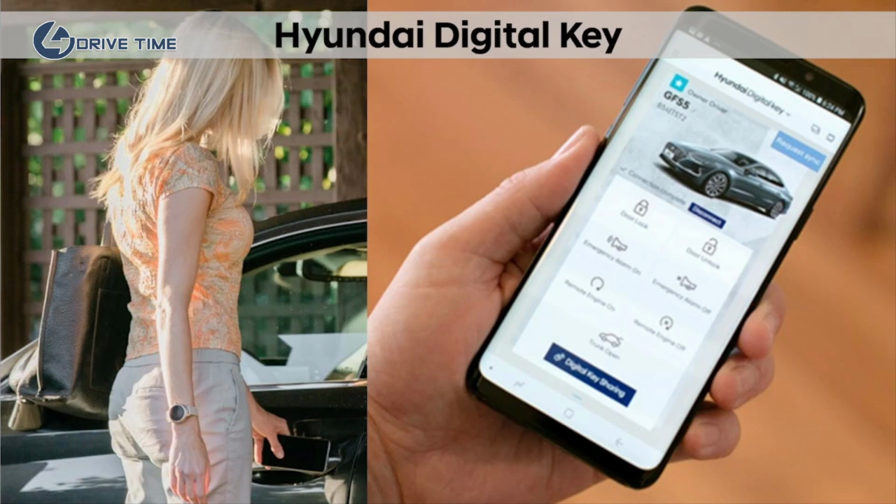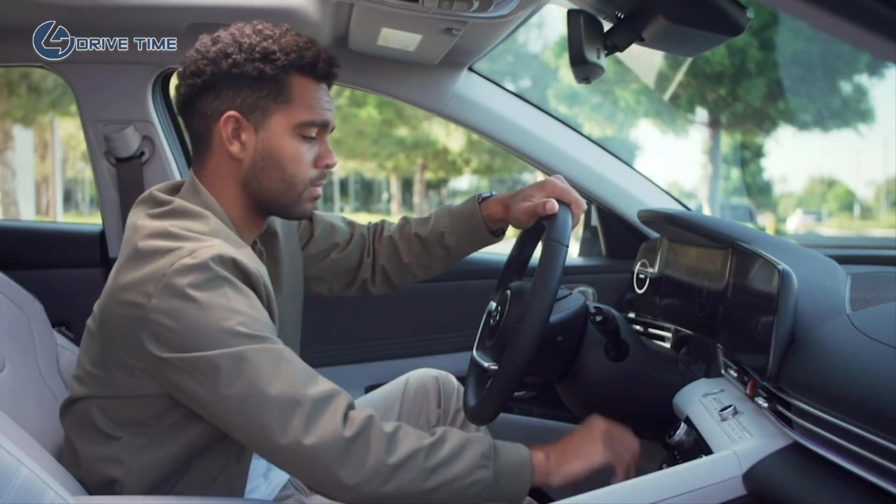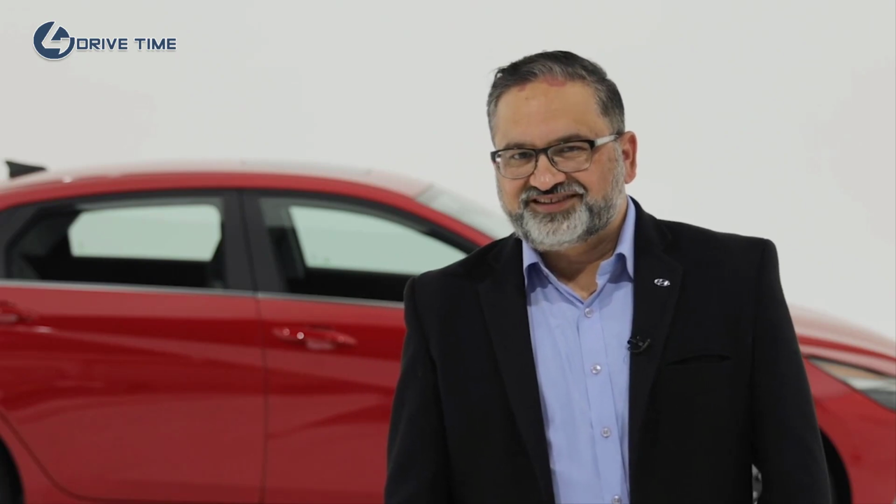It's super easy to use. Simply tap the door handle, place the phone in the wireless charger, and you're good to go. And if you don't have internet access, you can still use digital key up to 15 times before connecting to the network or Wi-Fi. Let's talk about personalization.